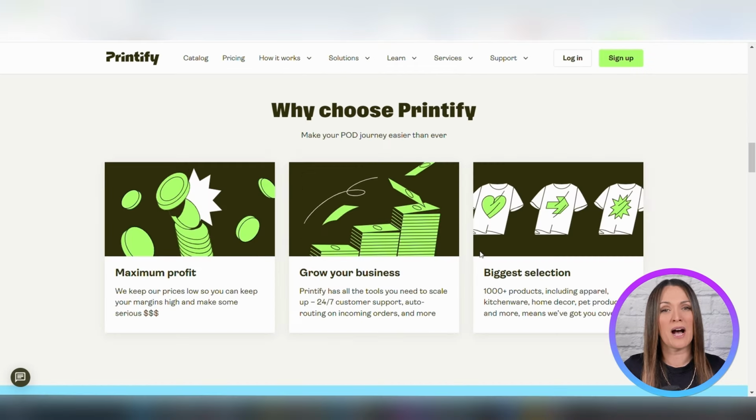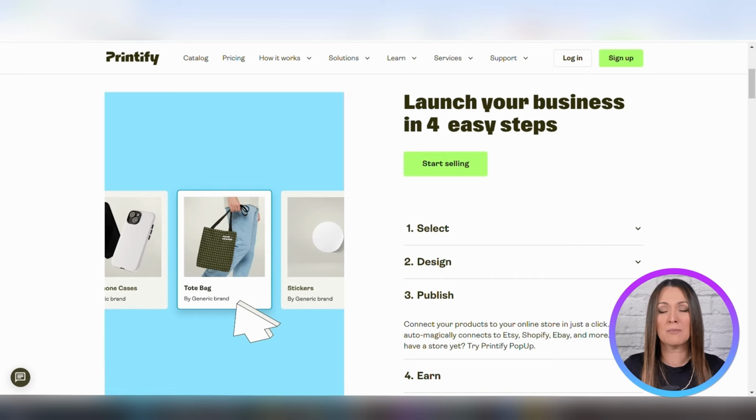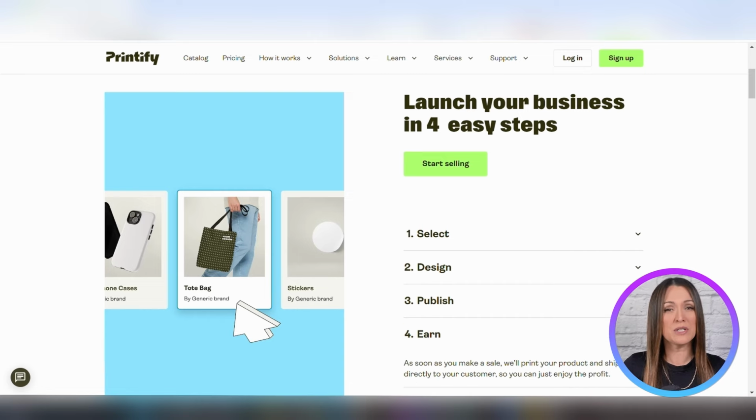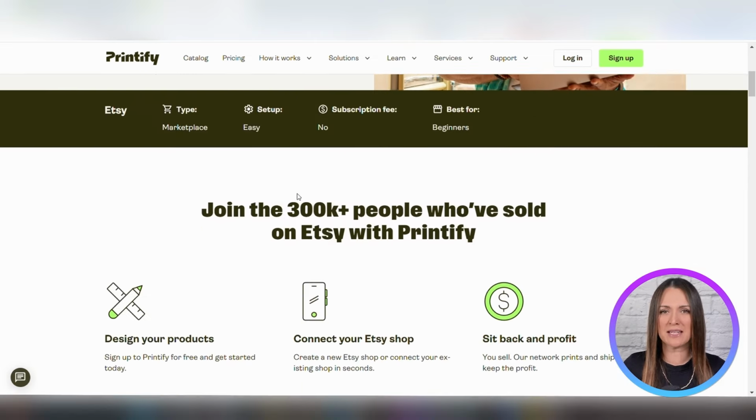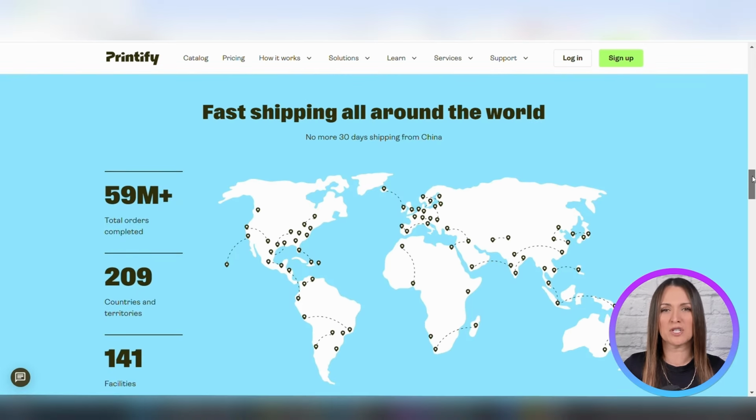And why I love Printify for this strategy is because they have a catalog of over 900 products that you can customize with your own graphics and then sell in your own Etsy shop. And you can do this without having to spend any money on inventory upfront. Printify also integrates directly to your Etsy shop, so it will automatically create the products for you every time you get an order. And they will even do all of the shipping for you.